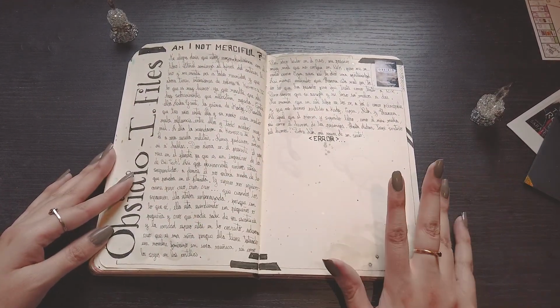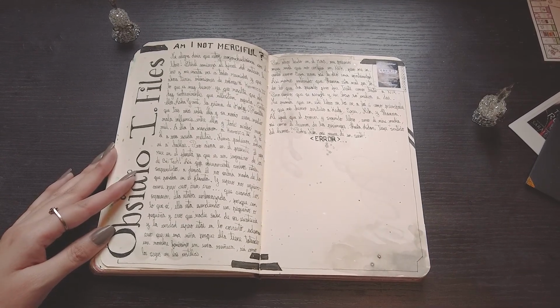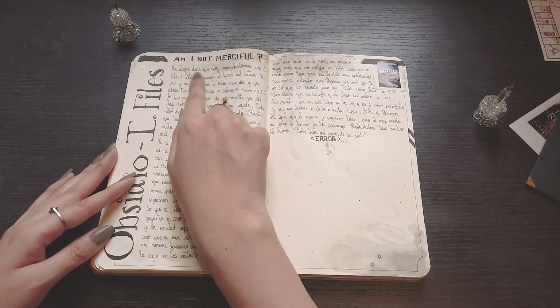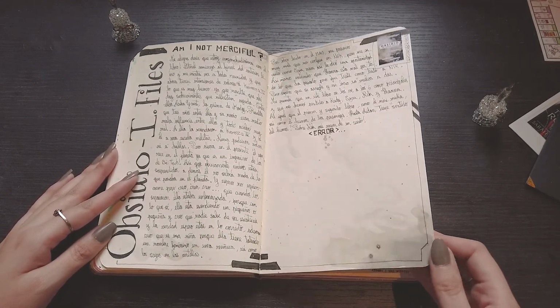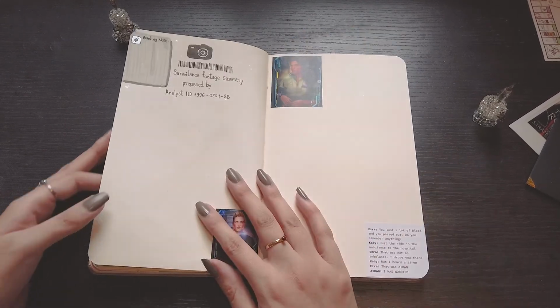Again, this is one of my favorite spreads. I love the details that I actually put here, and I put some of the things you can find in the book. I love the Am I Not Merciful, and I haven't finished this book either. So I don't really know what to say at this point.